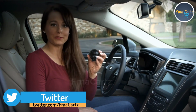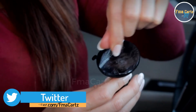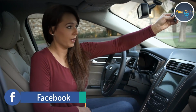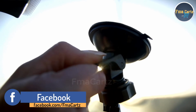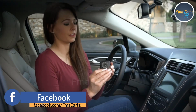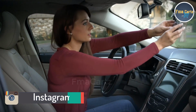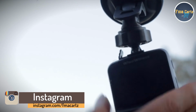First, you start by removing the suction cup mount. You'll notice the plastic film on the back. Simply remove that, then place it onto the windshield behind the rearview mirror. Apply gentle pressure to remove air bubbles and create a smooth seal. You'll notice the port on top that easily attaches. Simply slide it in until it clicks and feels secure.